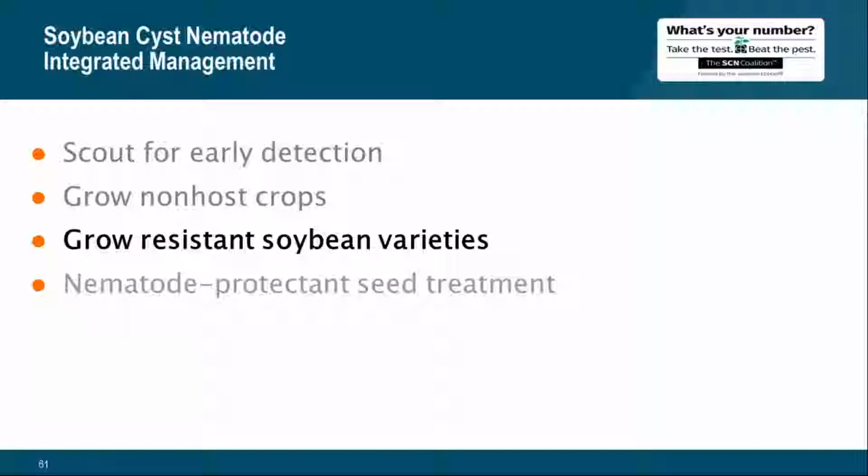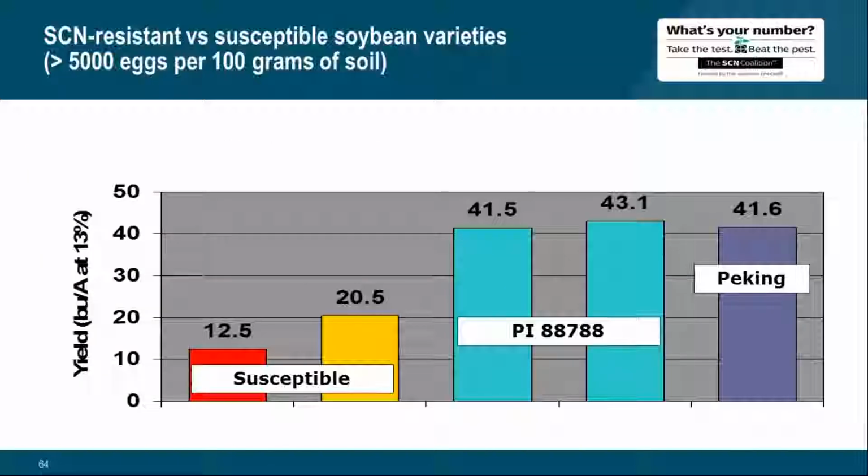So when it comes to management for soybean cyst nematode, I've talked about early detection and non-host crops. Growing resistant varieties is a cornerstone of any integrated management system, and that goes for other diseases as well. Here we're looking at two fields in Ontario, one with high cyst populations, over 5,000 eggs. You can see the susceptible varieties on the left compared to two different sources of resistance, Peking and PI 88788. On the right, you can see 50% or greater yield loss and a considerable amount of symptoms in that field.